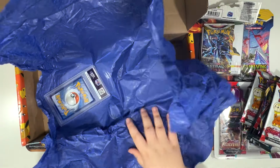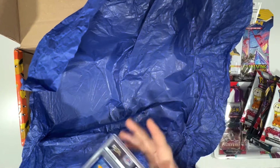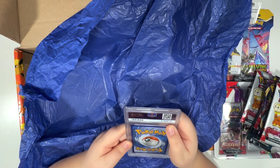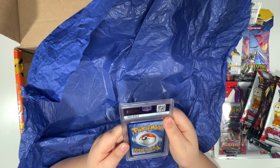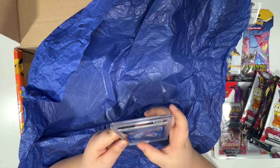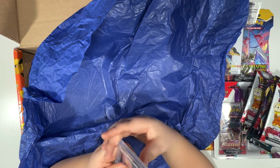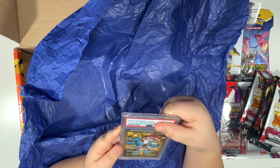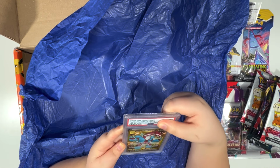3, 2, 1. Another PSA card. Totally forgot about this. Okay, wait, let's investigate it. What do you reckon? Okay, so... I need to see the front first. Oh! Glaring Obstagoon gold card from Vivid Voltage.